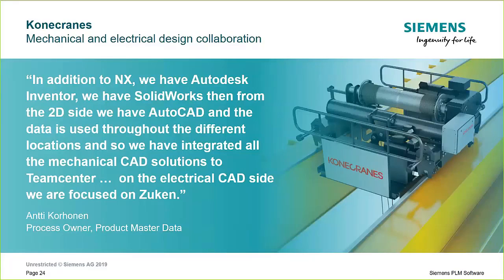So now that you've seen the many ways people can access Teamcenter from a web browser, inside CAD or Office applications, let's take a look at Konecranes, a customer that has successfully integrated mechanical and electrical design in Teamcenter. In addition to NX, we have Autodesk Inventor, we have SolidWorks, then from the 2D side, we have AutoCAD, and the data is used throughout the different locations, so we have integrated all the mechanical CAD solutions to Teamcenter. On the electrical CAD side, we are focused on Zuken.